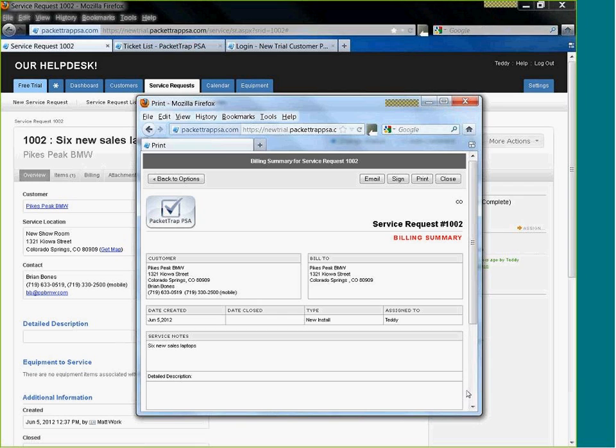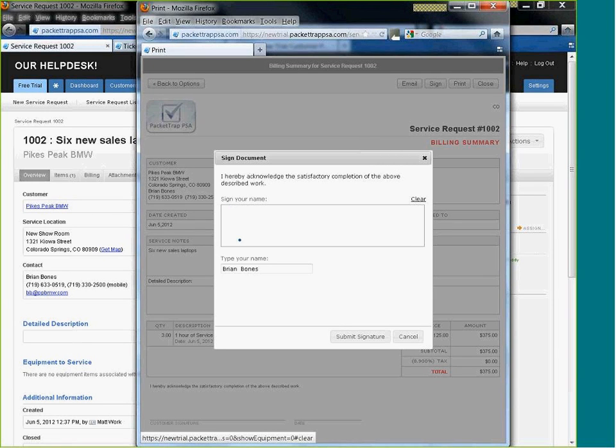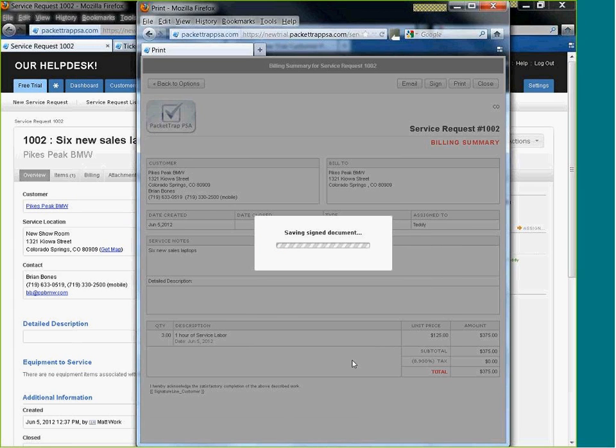Well, let me make this a little smaller. So we just give it to Brian. Let Brian sign. I can't do very well from here. But anyway, so Brian Bowen signs it.